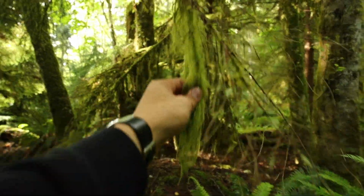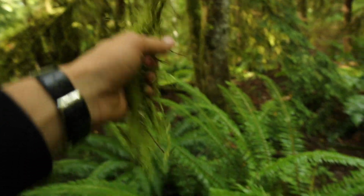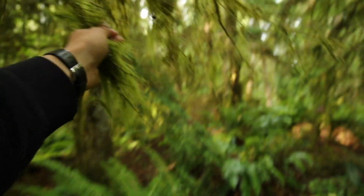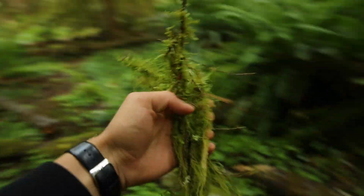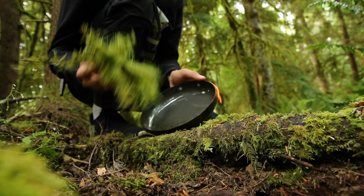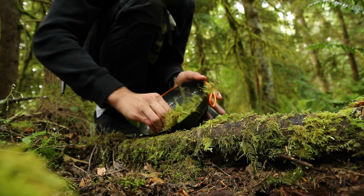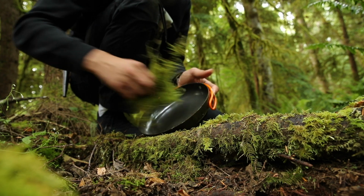So I'm gonna get some of this. Kind of hard to do with one hand as I'm vlogging, but pretty much just grabbing some of this moss off the tree. I'll show you what for. So we have it right here. Then we have our dirty pan, as you can see. I'll grab this moss. Literally just do it like that once. Fold it, do it one more time. Boom, look at that.